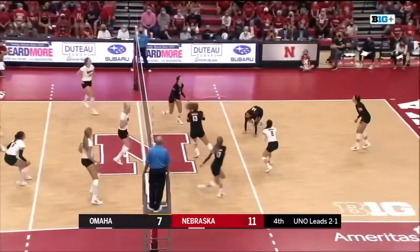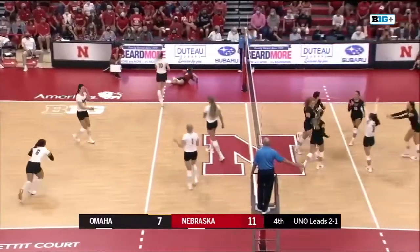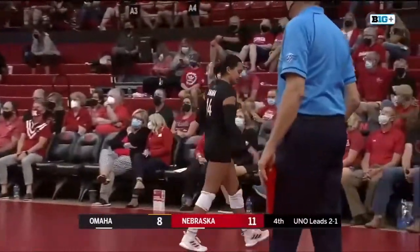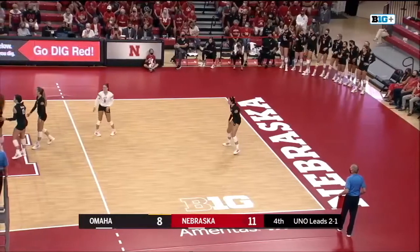Here comes the serve, set or dump. Pass made, or attack made by Nicklin Hames. She gets dug and fed left. Rachel Fairbanks fires it off the dig and out. 11-8 Nebraska. Set number 4, down 2 sets to 1. UNO trying to win this in 4.